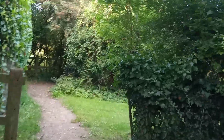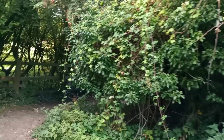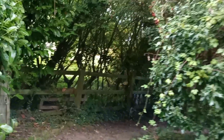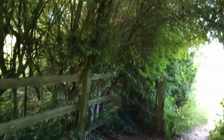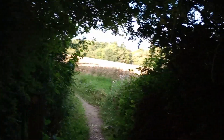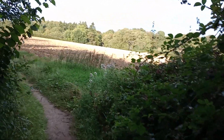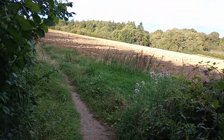Anyway, it's very nice to be able to walk along these paths across the fields from Amersham to Chesham. And here we come out into a field. In my early videos, we'll often come out somewhere unexpected.